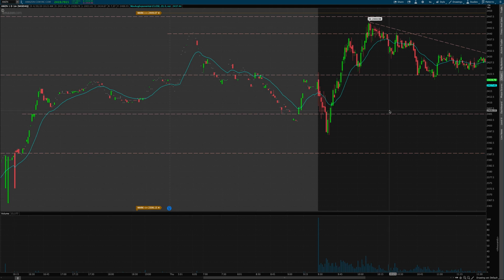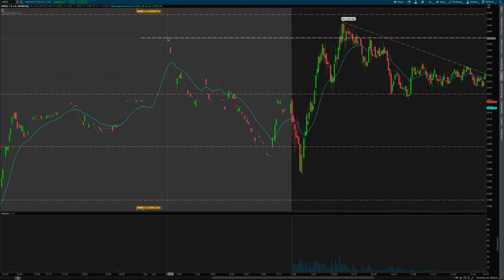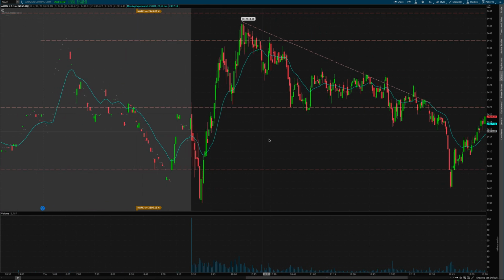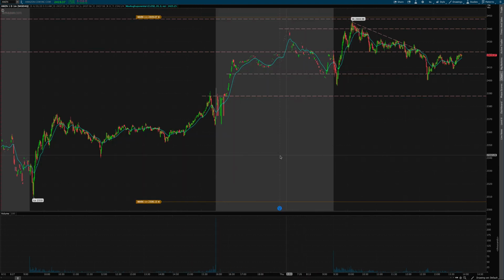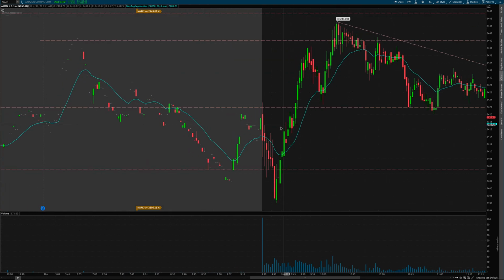But going into the day, we got some minor resistance levels here, but this is the main resistance level. This is high of day, high of pre-market resistance level. So getting into the day, if we just zoom out a bit, we can clearly see Amazon has been in an uptrend. So coming into the day, once I saw this pushing to the upside, I anticipated a move higher.